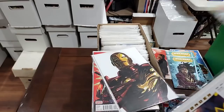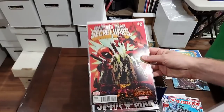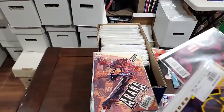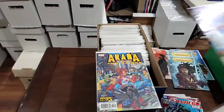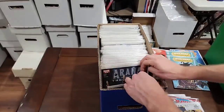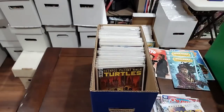We're pulling this. We're pulling the Alex Ross. We're pulling this. Deadpool Secret Wars. First Spider, Gwenpool. Ariana, we'll pull that one too. And this one, and this one. Oh, here, we got another run here. And 4, and 5. Those will all go together there.